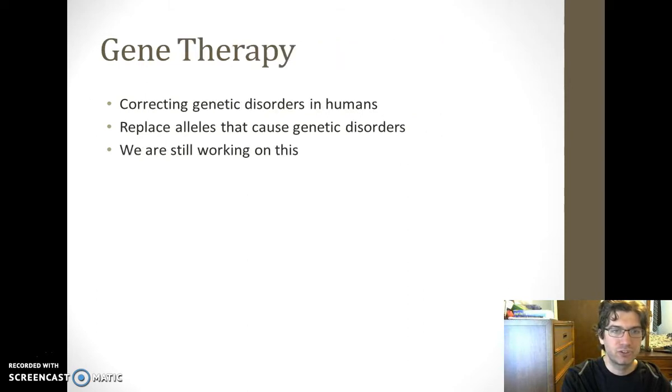And then we also go into gene therapy, which we touched on a little bit before, and this is correcting genetic disorders in humans by replacing alleles that cause these genetic disorders. We're still working on this because there's a lot of blocks when it comes to ethics. Is this an ethical thing to do? And I did ask you to write your opinions on that from the last video.